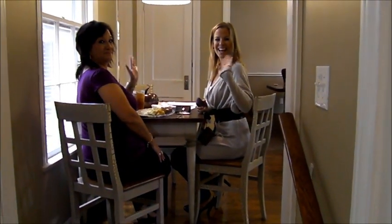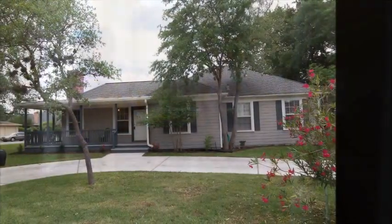Location plus the campus. The house is awesome. The location really is the best part of the house. Hi! Great house. You gotta come see it.